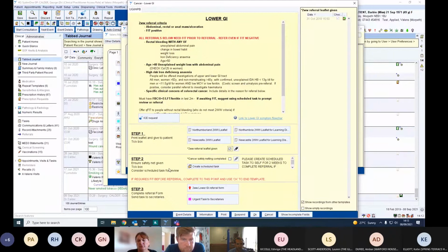Step 2 is all about safety netting. So although it's a small box, it is a trigger for the clinician to think about safety netting. Have I safety netted this adequately to the patient? So that's obviously the information that you give them about when you want them to come back to you, what you want them to do if they haven't received a referral. So we'd encourage people to do that, and then again, the correct SNOMED code is there for documenting that on the records.